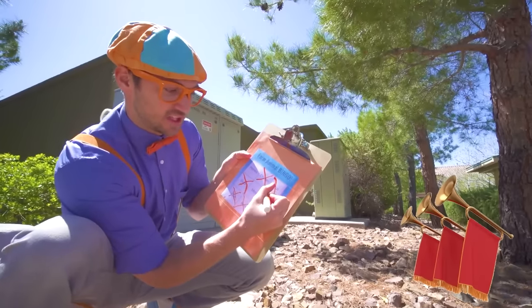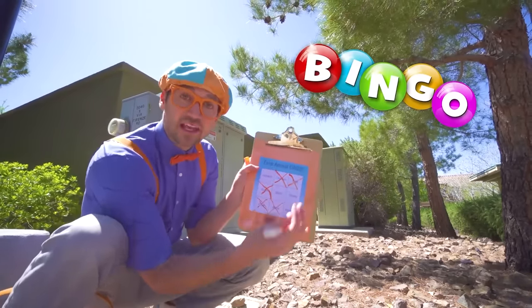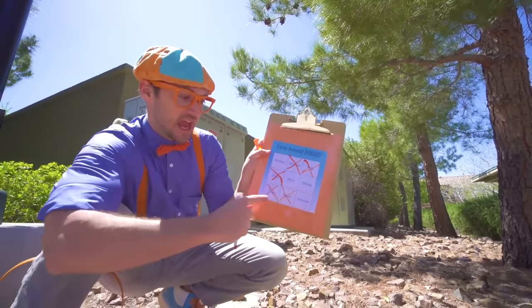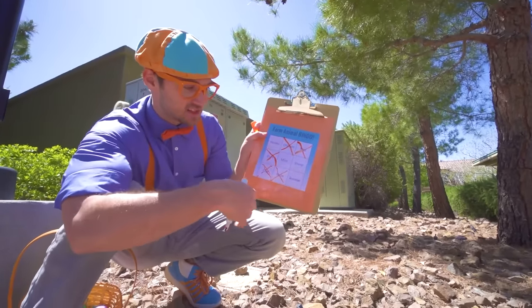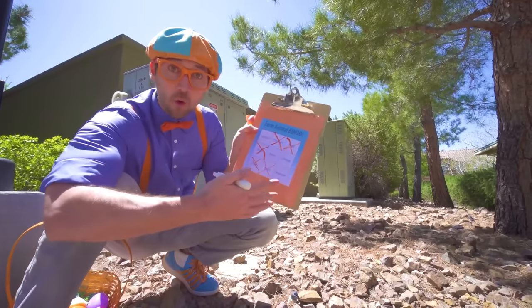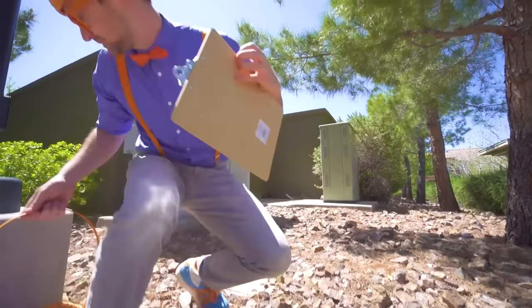I love using charts and graphs, and playing bingo keeps all your animals nice and organized. Okay, we have 1, 2, 3, 4, 5 X's, and now we have 1, 2, 3, 4 left. Perfect. Let's keep looking.